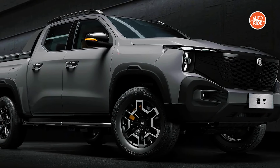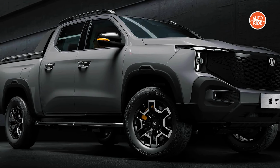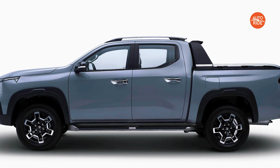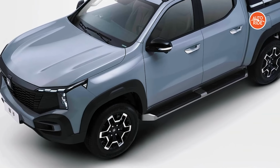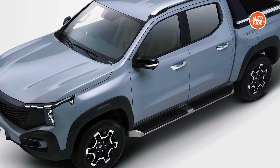Price: $24,800. Range extender, baby. There's a tiny 1.5-liter turbo engine under the hood that doesn't drive the wheels. It just charges the battery when it runs low, so you get 93 miles of pure electric driving. And when that's done, the gas engine kicks in and keeps you going for another 550 miles. No charging anxiety, no range stress. Just fill up and go.